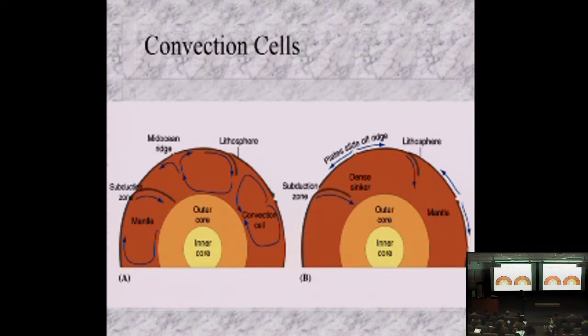And these are some of the convection cells and what happens as a result of the convecting beneath us. So the stuff down here, the outer core, inner core, very, very hot. So the molecules in the asthenosphere start vibrating rapidly and move up. They get to the surface.